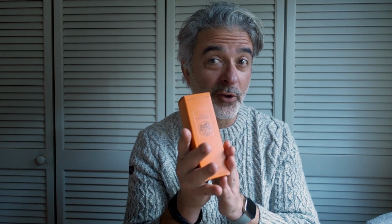And I have mentioned this before, I actually prefer how this current version smells, which is good for me because I have much more of this one than the old one. So that's a new bottle that I've acquired this week.